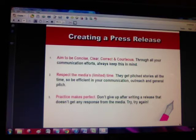Respect the media's limited time. They get pitched stories all the time, so be efficient in your communication, outreach, and general pitch. Practice makes perfect. Don't give up after writing a press release that doesn't get any response from the media. You know, if at first you don't succeed, you have to try again.